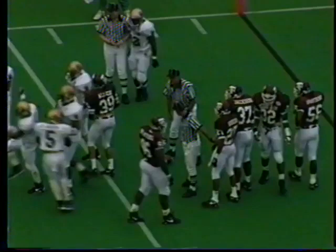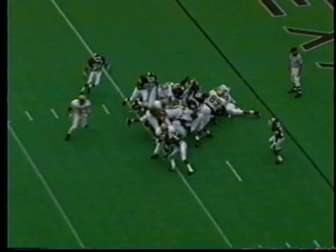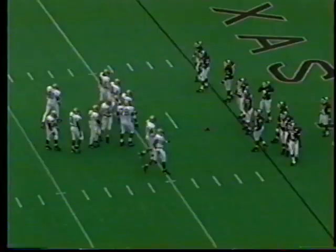First and goal, Baylor. They go with two fullbacks in the backfield, Lewis and Reuben. So not a true tailback. They have a tight end to the right, and they'll hand off. It goes to Reuben, and Reuben gets to the 2-yard line. Oh, and a nice tackle by Ray Mickens to keep him out of the end zone.